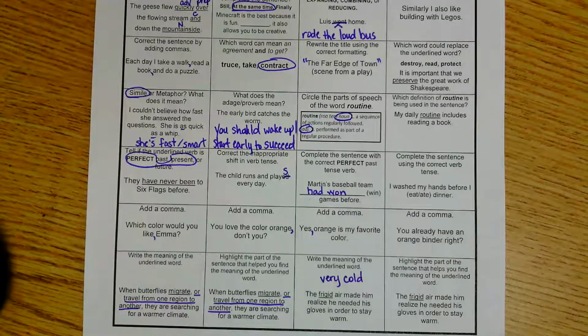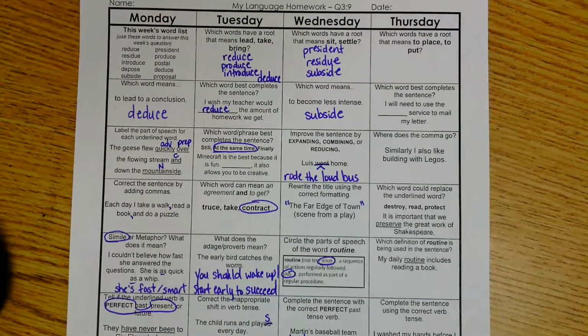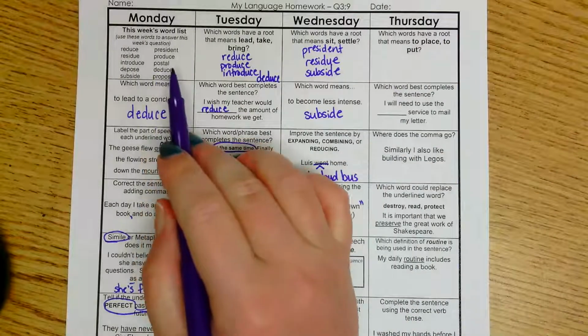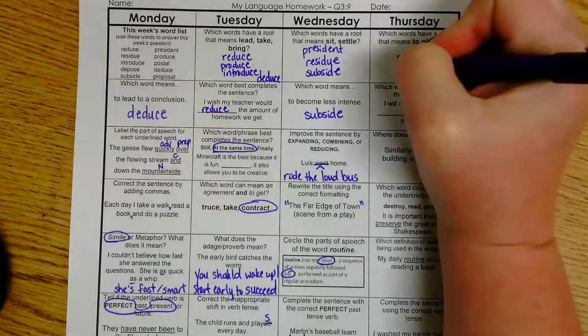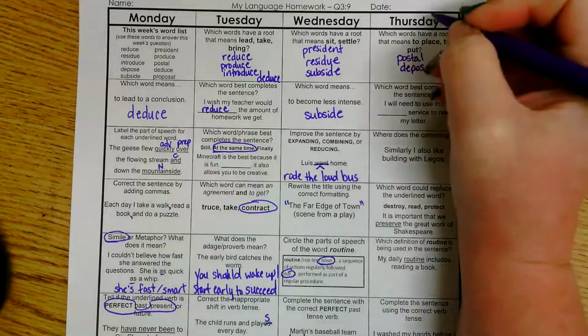Moving on to Thursday. Which words have a root that means to place or to put? I'm going back over to my word list. Postal. Depose. Proposal.